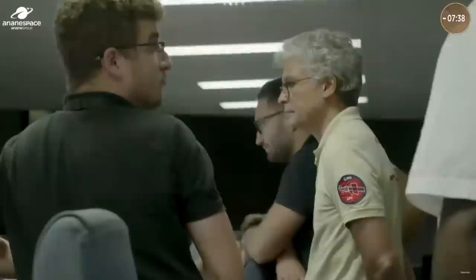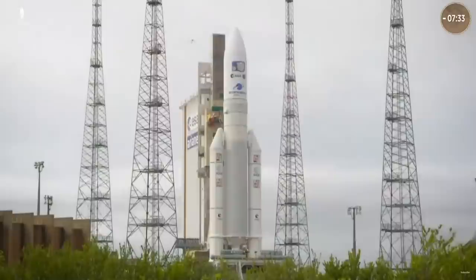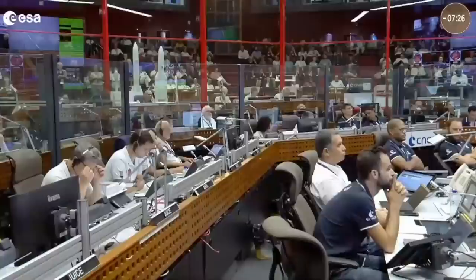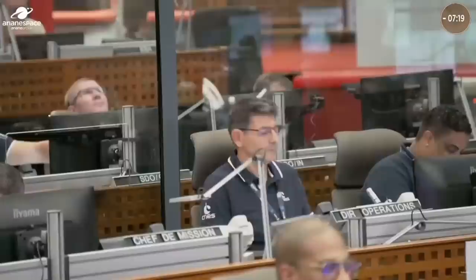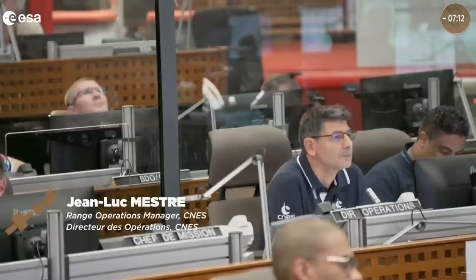So what is this synchronized sequence, Raphael? Well, it's a real crucial step. You have 30 seconds, so I'm going to make it very quick. It's basically a succession of operations aimed at giving more and more autonomy to the launcher and to set it in its flight configuration. Because it's irreversible. Once we've started the synchronized sequence, we can't go back. No, we are going. Absolutely.